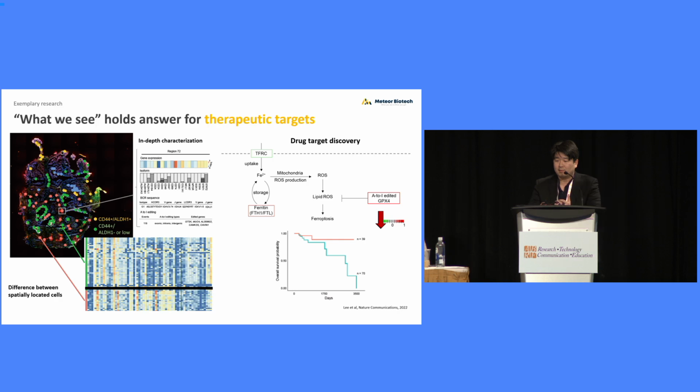So we had this demonstration published in 2022 in Nature Communications, where we found a marker in triple-negative breast cancer patients who had received neoadjuvant chemotherapy and had chemo resistance, so we had to perform surgery. We hypothesized that these would contain a chemo-resistant breast cancer stem cell population and wanted to characterize them compared to just cancer cells. And we were able to find RNA mutations in GPX4.